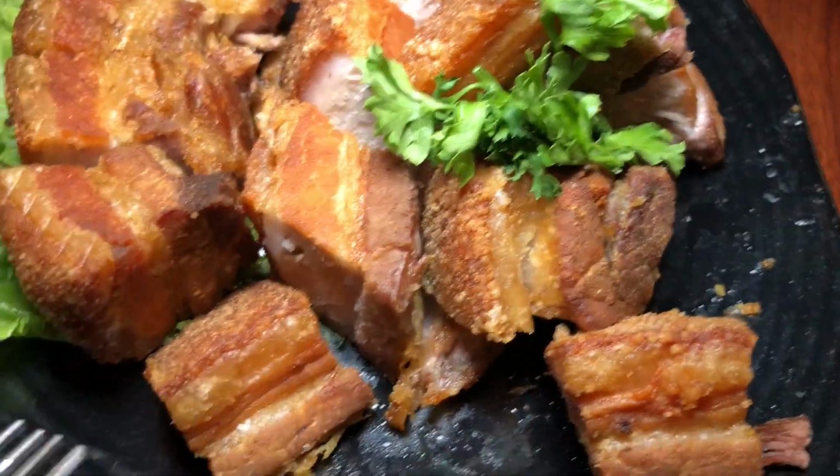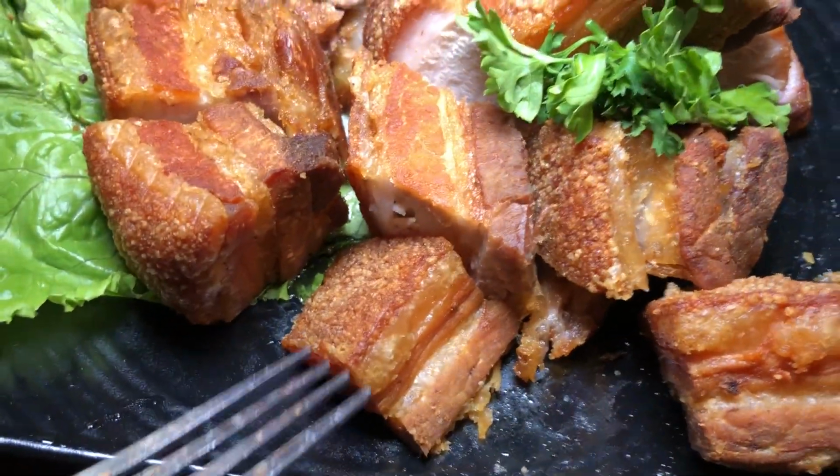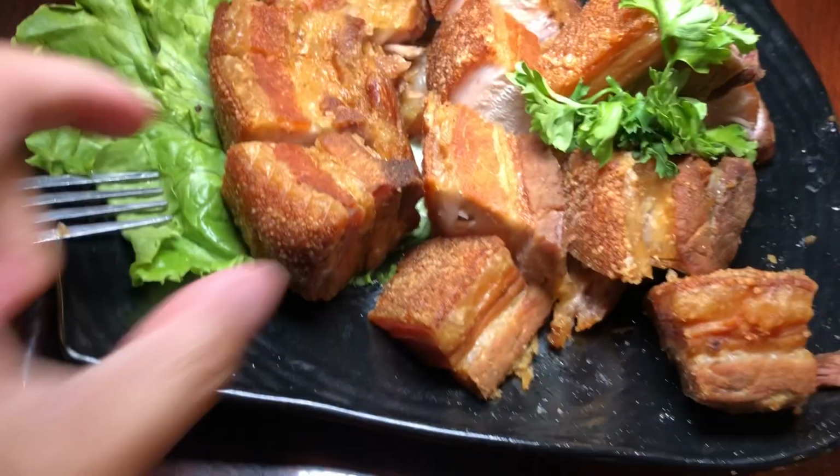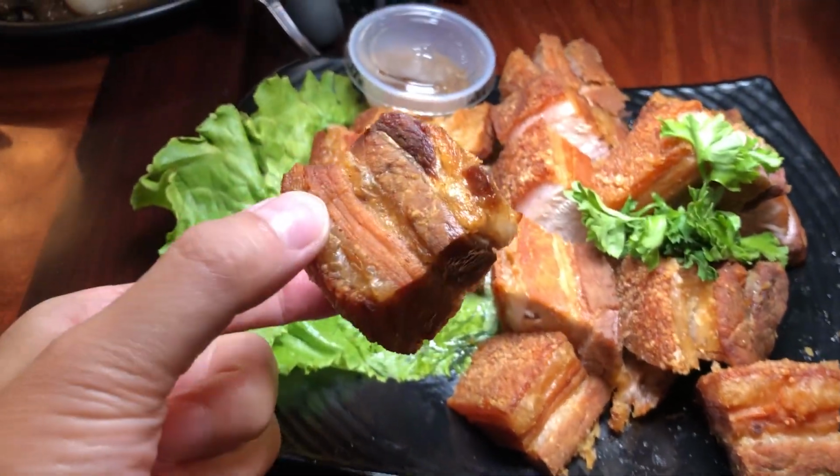I think I'm gonna go with their crispy pork belly. Take a look at this, guys. Oh, can you see that? This is beautiful. I love these giant big chunks of crispy pork belly. These are not your average size pork belly, okay? The other places that I've been to, their pork belly is much smaller. But just look at how big this chunk is.